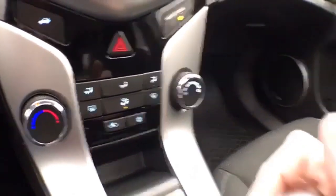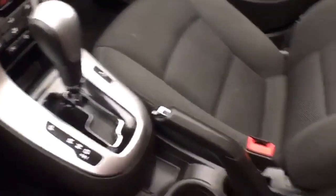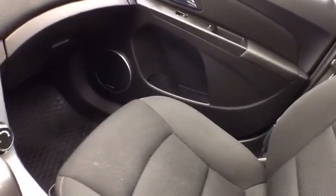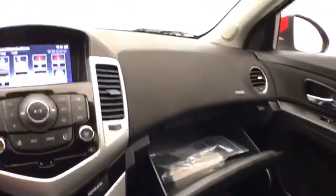Easy to operate heating and air conditioning. 6-speed automatic transmission with manual shift capability. Storage in the armrest with USB and auxiliary input, allows you to connect those media devices. Large glove box with all the owner's materials. Overhead, auto dimming mirror, and moonroof control.